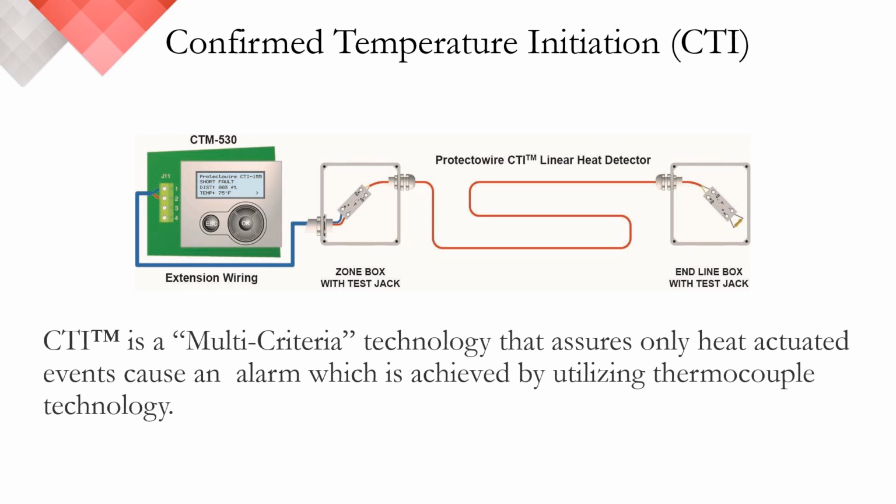Now I'd like to take a moment to talk about our confirmed temperature initiation, or CTI technology, which is why we're all here in this webinar. Our CTI technology is the only multi-criteria digital linear heat detector. And what that means is that only heat-actuated events cause an alarm. We do this by utilizing thermocouple technology. Now that sounds simple, and it really is, and I'll talk about this in the next slide. But I want to focus on the fact that it's only heat-actuated events.